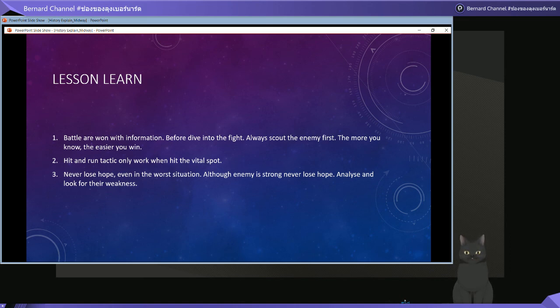And also never lose hope, even in the worst situation. Well, this is a story of the American people. After they got hit at Pearl Harbor, they really lost hope. Well, bad news kept pouring in. After Pearl Harbor got hit, they decided to go to war, but next thing they knew, all of Southeast Asia had fallen to the Japanese. So they just felt like the Japanese were very effective. They just hit hard and hit fast. How can we fight against that?